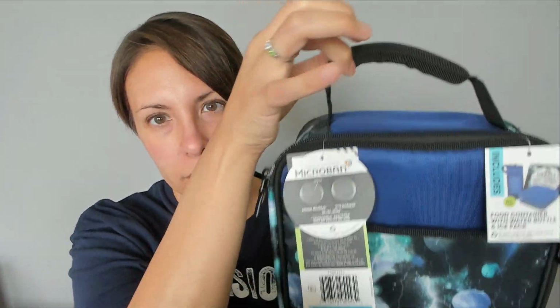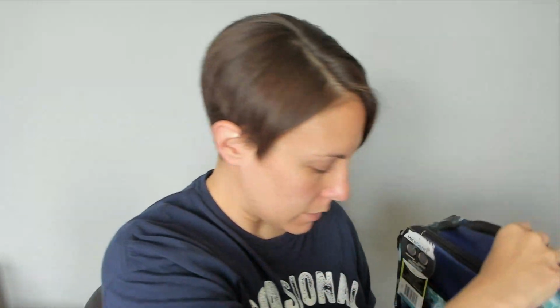So like to keep bacteria away or something. And I don't know. It's insulated, so it keeps things cold longer. I don't know. I just really like it. I like it a lot. So this is my son's. And this one is my daughter's.